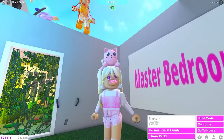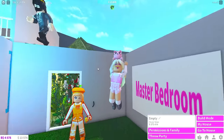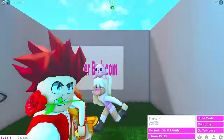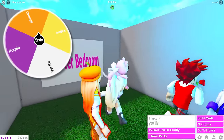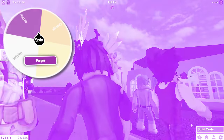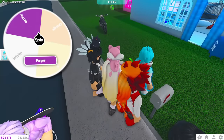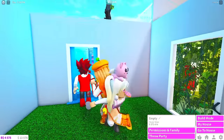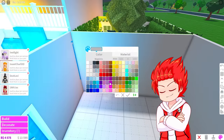Yeah, alright, let's see what we do with the master bedroom. Oh god, I can't wait. This will be my bedroom. What color is this one gonna be? Orange! Oh my god! Let's go! Let's go! Oh no! Well, Alex, I guess this isn't your room. Your brother stole your room. Office. Okay, this is a bedroom.